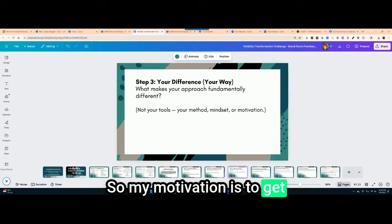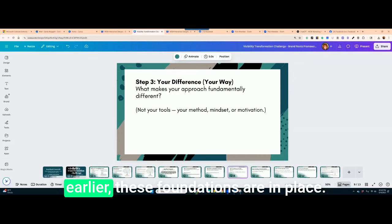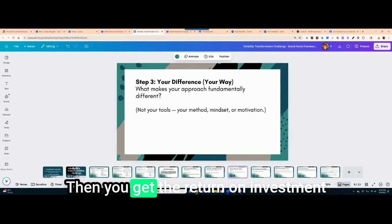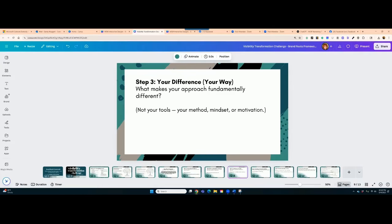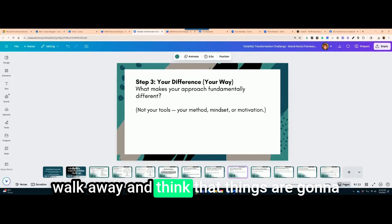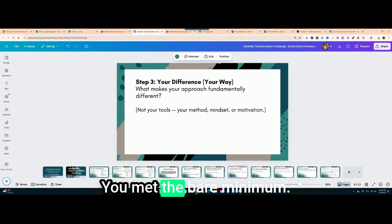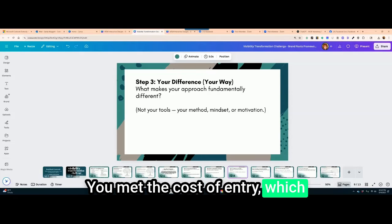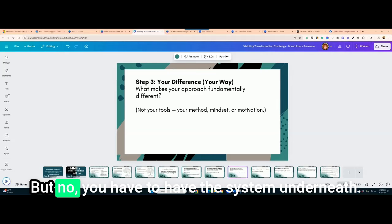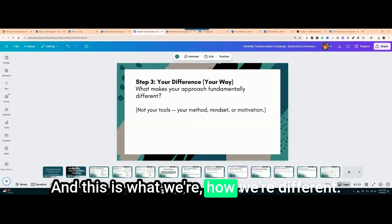So my motivation is to get clients off of that hamster wheel. They should still probably invest in ads, but not until, like I said earlier, these foundations are in place. Then you get the return on investment that you're really looking for. That goes to my mindset too. I believe that marketing is a system. I don't believe you just put up a website and walk away and think that things are going to happen, like you're going to get business from it. You're not. You met the bare minimum. You met the cost of entry, which is to have a website online. But no, you have to have the system underneath. And so hence my methodology. And this is how we're different.